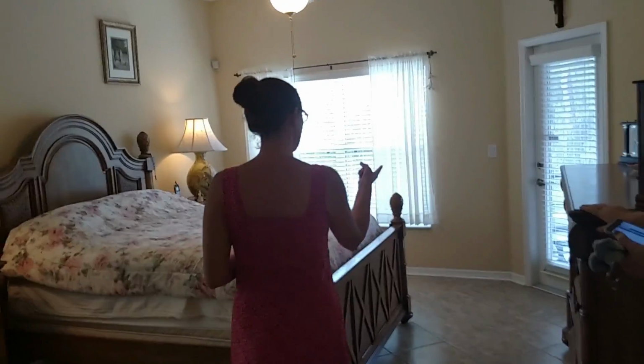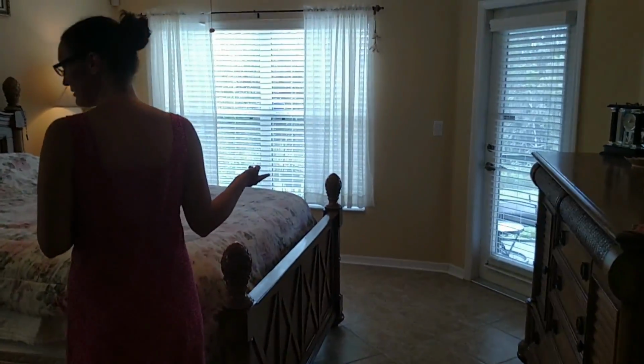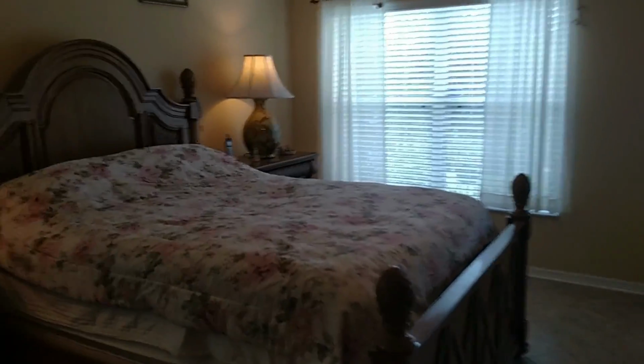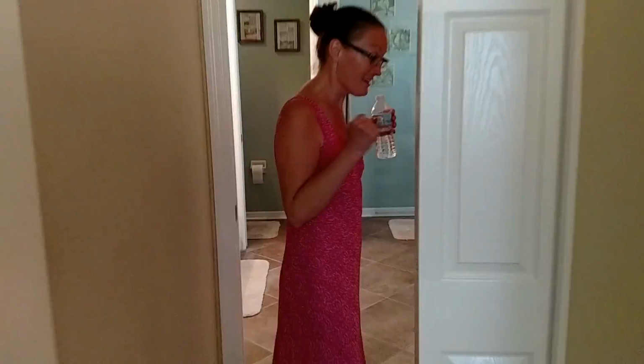And then your door goes out as well. Oh, look at that. It goes out to the lawn, babe. Yes. And that way, you can have your coffee. We just need a coffee maker out there. A walk-in closet. Yay! Love walk-in closets.